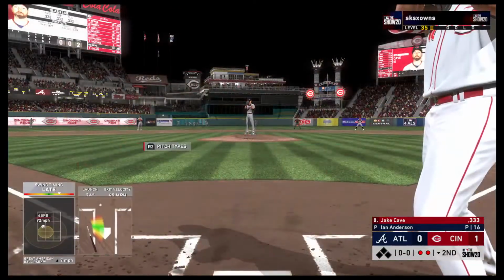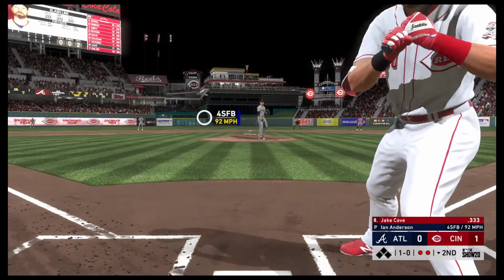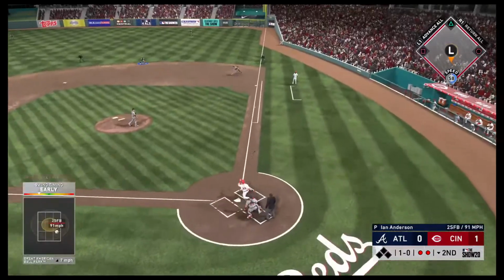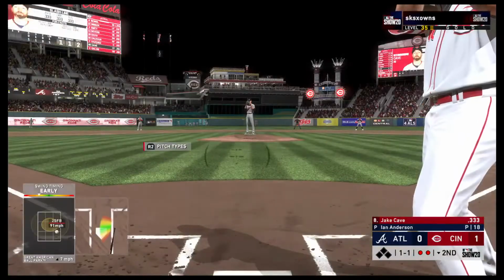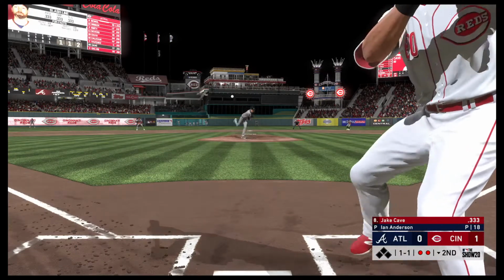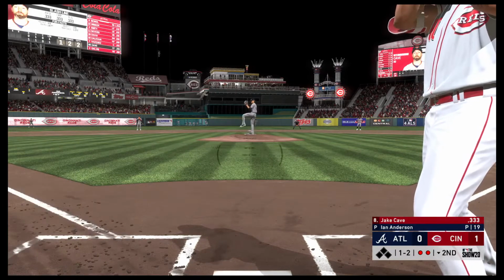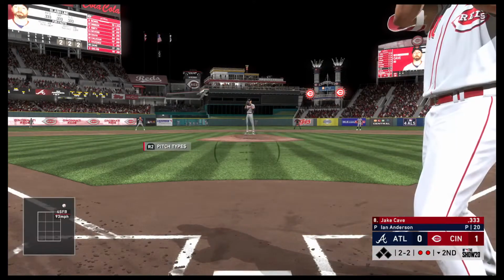So here's Jake Cave to the plate. First pitch coming. Here it is. And he'll look at a fastball that doesn't miss by a whole lot. It's 1-0. Hit softly down the line at first, but a foul ball. 1-1. Now here's the pitch. 1-2 now. And they come inside with the fastball, but it misses here, and it's back to 2-2.